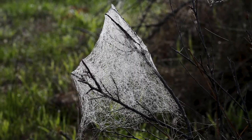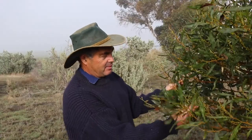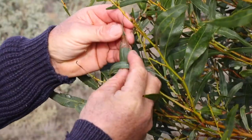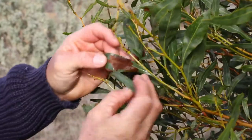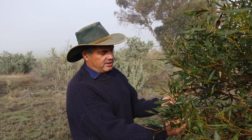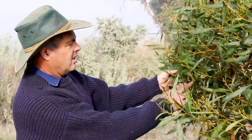This is an Acacia saligna. It was included in the Kimseed mix that we direct seeded in the 1990s. The parents would have died out, but this has seeded naturally probably about 3 or 4 years ago. And as you can see, it's quite nice and healthy.